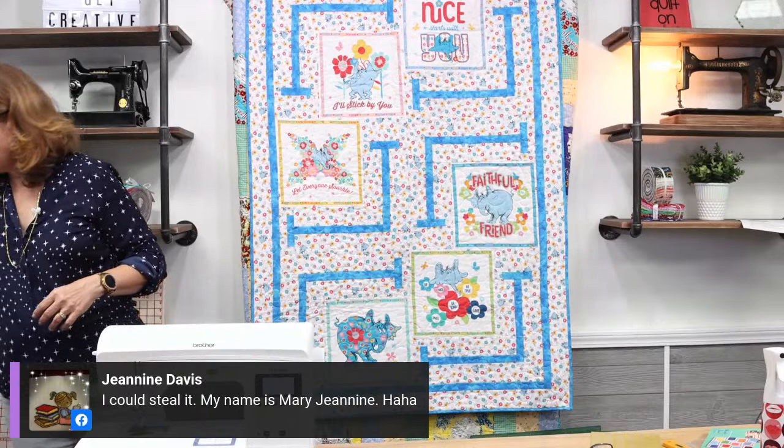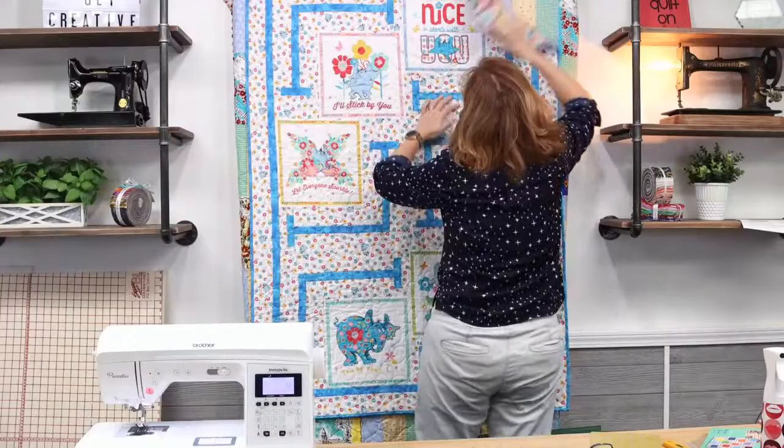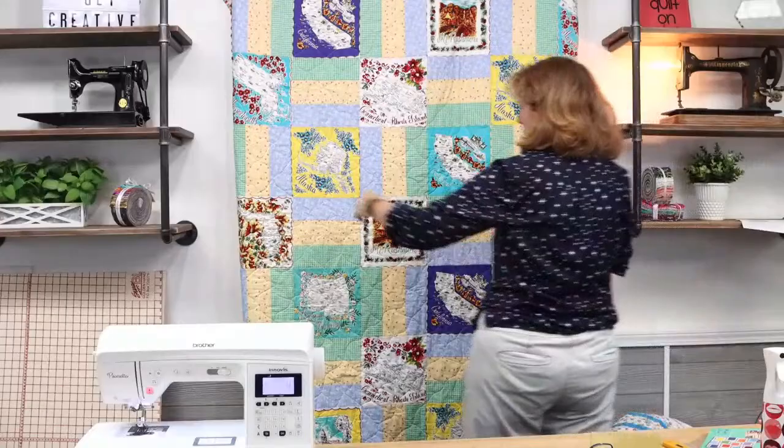The denim tote bag, we are going to continue. Let me see what was next on my list. I'm going to take this quilt down. All right. And we're going to talk about this quilt, which I need to open up a little bit, because wait till you see the edges.